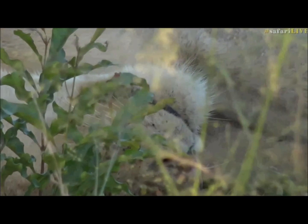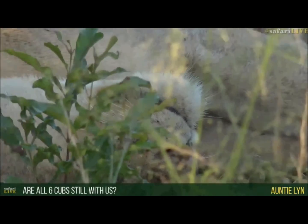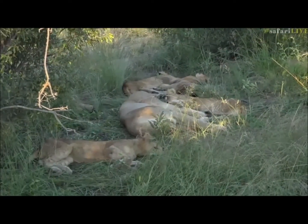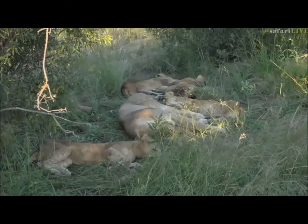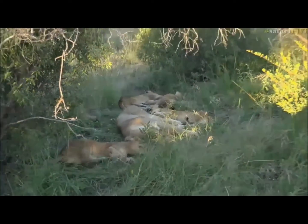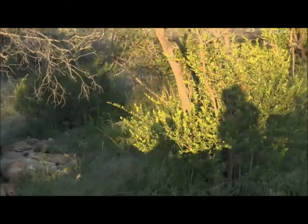Auntie Lynn, you're wondering if all 6 of the cubs are here? They are. This morning we had all 6 here. It's just that we can only see 4 at the moment because they're lying off a little bit to the right. We've got some in a thick bush just off to the right, which is the other 2 adult females. Where the sun is shining there, just behind that bush, is where the other 2 are.